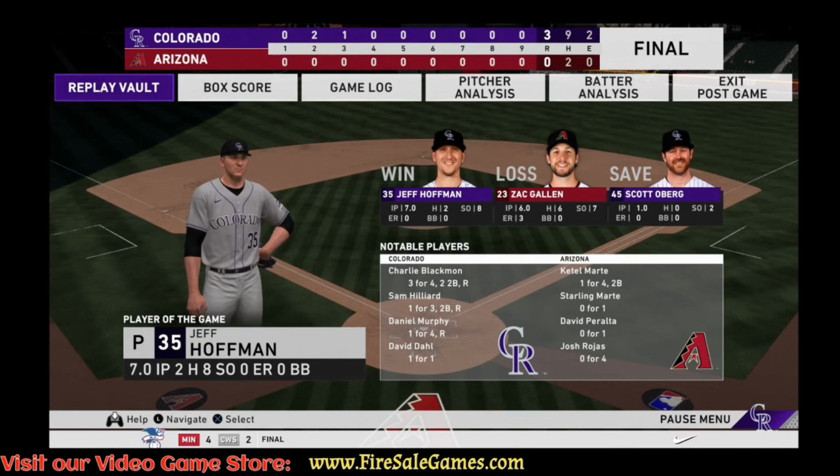The final line score for the ball game this afternoon. For the victorious Rockies, 3 runs on 9 hits, 2 errors. They left 5 men on base. For the Diamondbacks, no runs on only 2 hits, no errors. They left 4 men on base. Time of the ball game, 2 hours and 40 minutes.